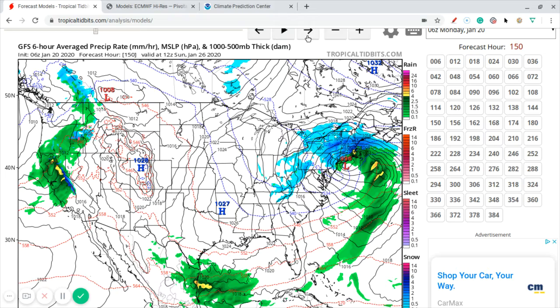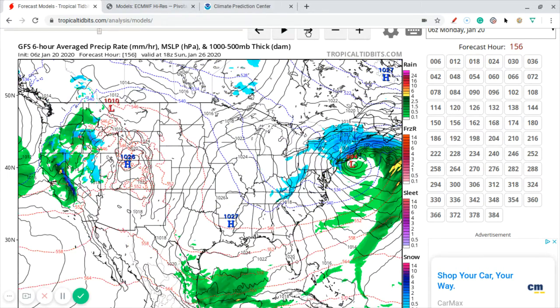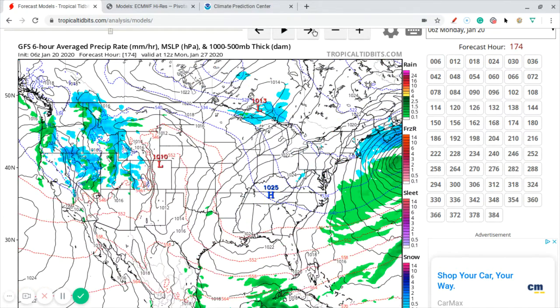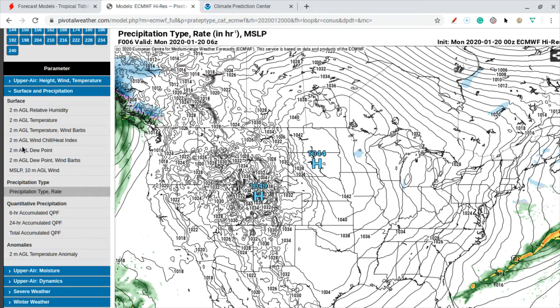And we see that this is going to be when the big deal actually starts. We see heavy snow across the northeast. And that would probably happen between about the 25th to 26th. Timing's a little bit off, but we'll look at the European model with this too. So let's go ahead and do that.